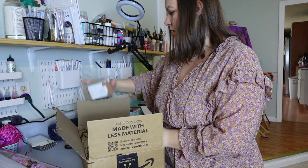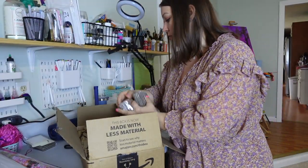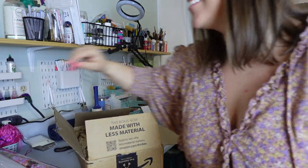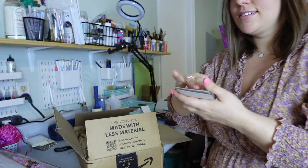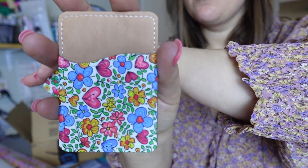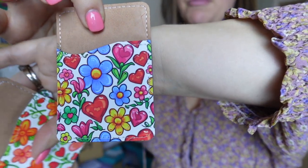Let's see. I ordered more of the sublimation wallets. I ordered 30 more of them, and I want to show you what I did with those yesterday. These will be in the shop launch, and I am super, super excited for these. How cute is that? They are so bright and colorful and just perfect for spring. And I'm marketing them as like Mother's Day gifts, teacher gifts, things like that.